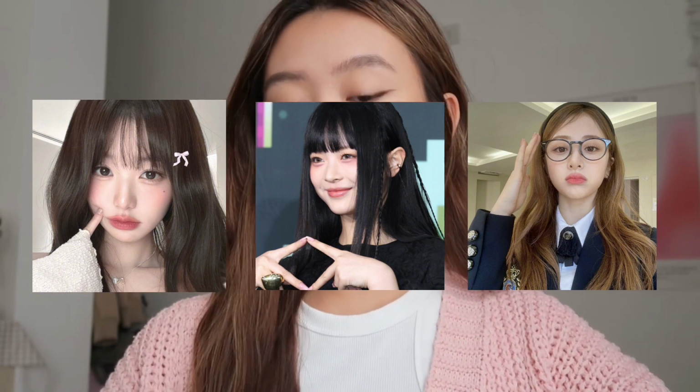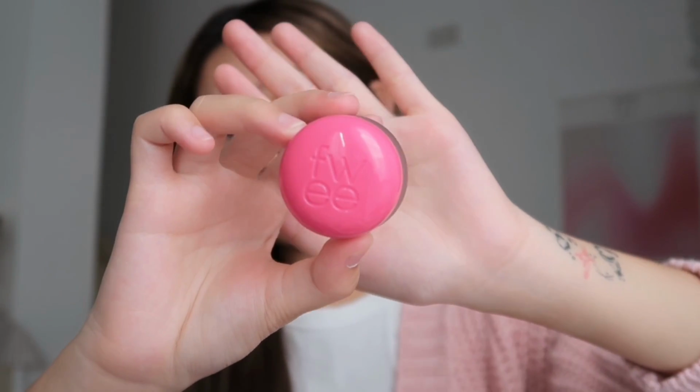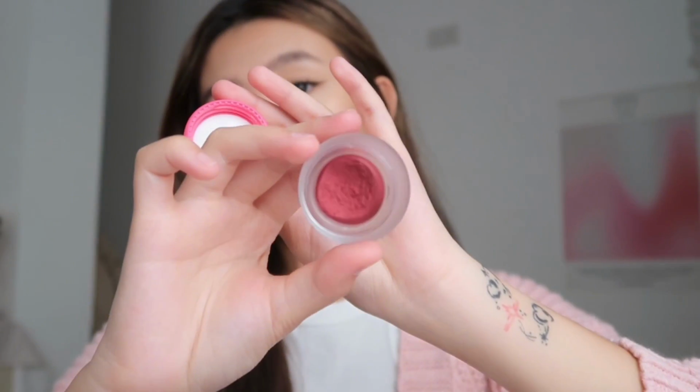As you can see guys, I already did my makeup base and my eyeliner. So we can easily proceed with the next step, which is yung blush and yung lippy and yung eyeshadow. First, I'm gonna remove my lip product. So since this is our inspo look, I want to use a very pink shade. So first, let's start with the blush. So for my cheeks guys, I like to use this shade, which is the STH from Blush Moment. So this is what it looks like guys.